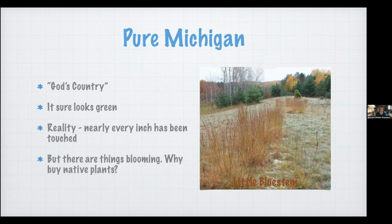In reality, pretty much every inch of the UP has been touched in some way. There used to be a lot of old growth forest that is essentially gone. There were a lot of massive fires of the slash from that logging operation that in some places scorched the topsoil and set topsoil development back in the UP probably 1,000 years. So things have been altered.